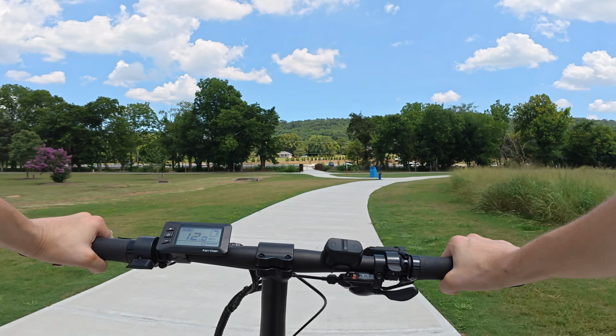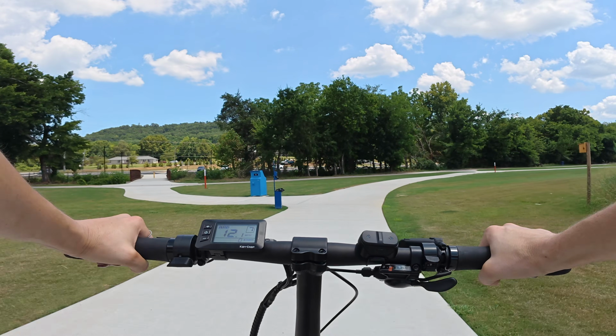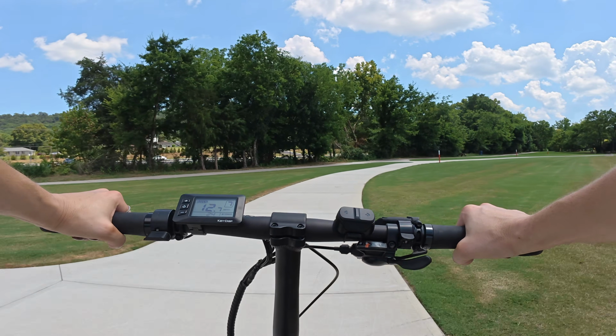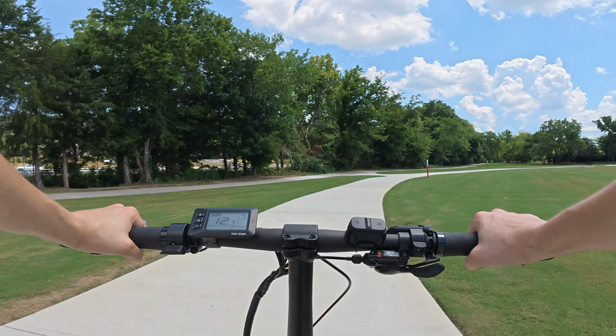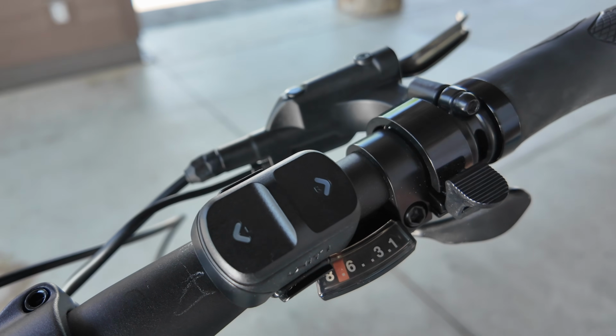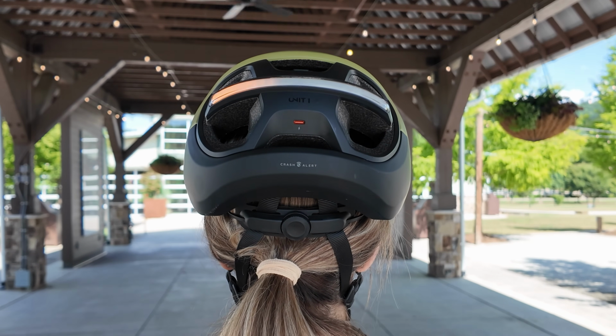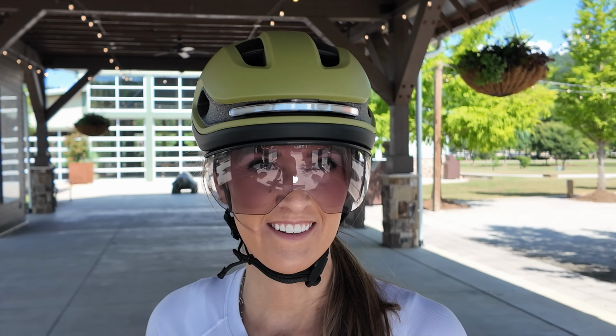And in this case, this folder doesn't have turn signals or anything like that. That's why I like to wear this Unit 1 Aura helmet, because it has the buttons on my handlebar that I can mount, and I can just press the button and it will activate the turn signals on the back of my helmet and the front of my helmet to be able to alert people.